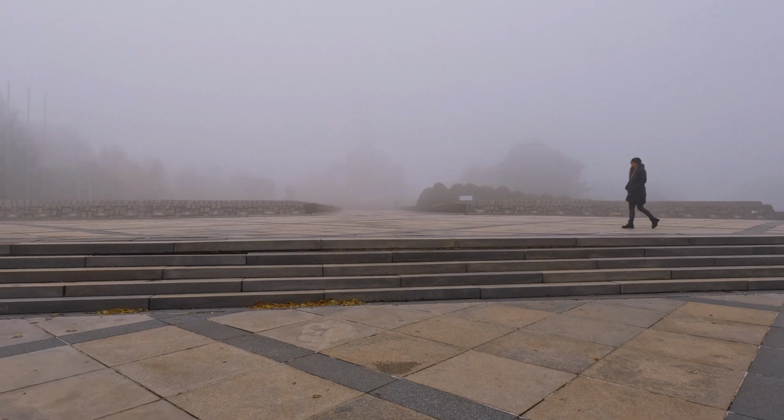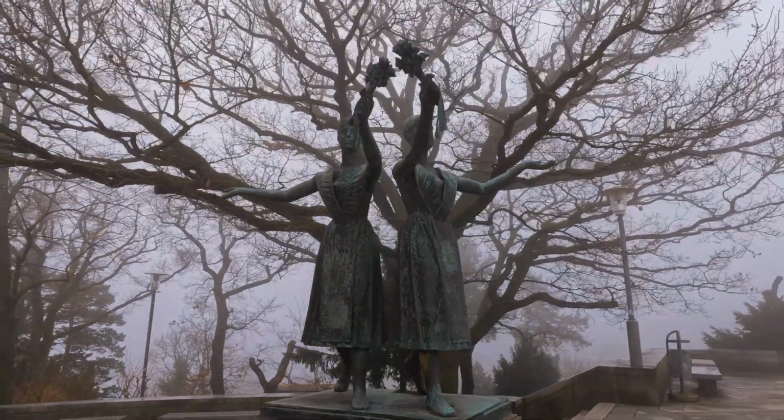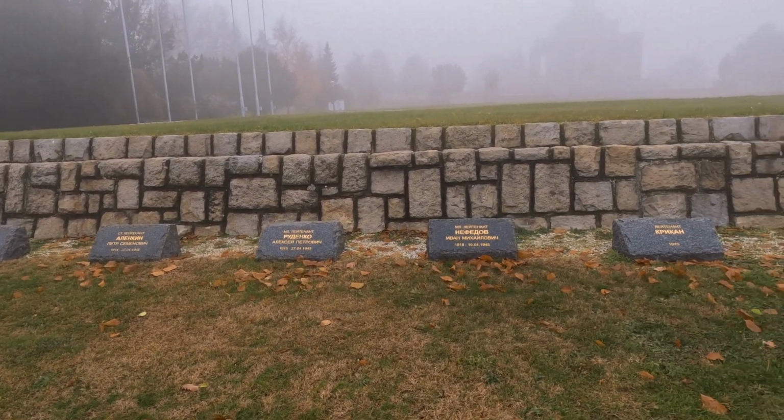We went from having total blue skies to complete fog where we have no visibility. We've just gotten to, I think it's called Slaven, and it is a Russian memorial. Actually, the big memorial that we came to see, you literally can't even see it because it's so foggy.